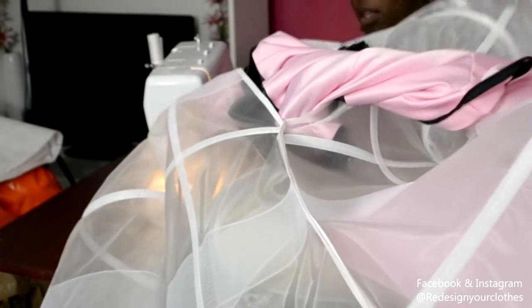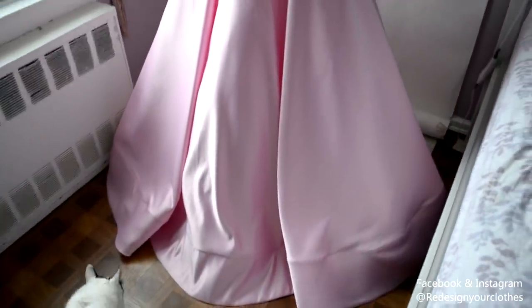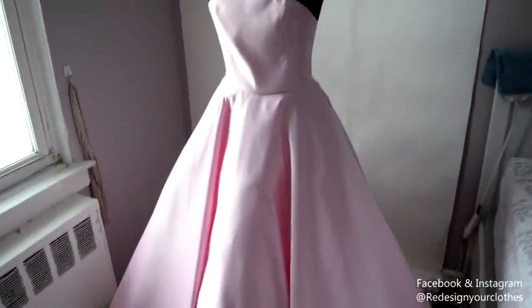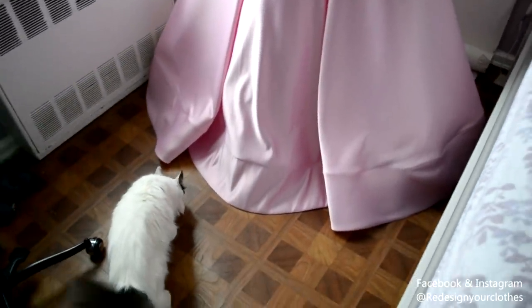Oh my gosh, this is so heavy. Whew. I see why these gowns cost so much. Ooh, now that's more like it. Almost there, I'm almost there. Do you love it, Jixie?